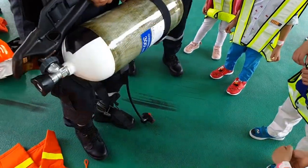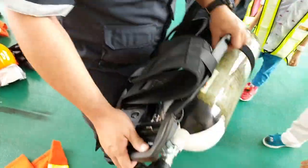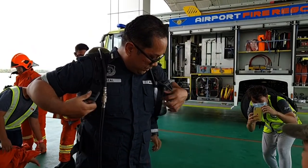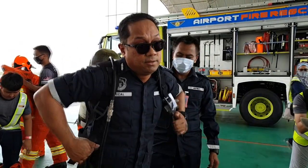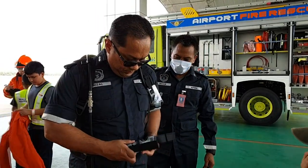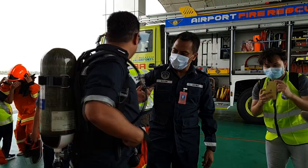You want to have a carry? Wow. Half of the kids, yeah, I can just hold it. Oh, no, that's heavy. So, this is the straps. You have to bend down a bit because it's very heavy. So, you have the quick strap. Flip it on. Hold. And you have the mask.